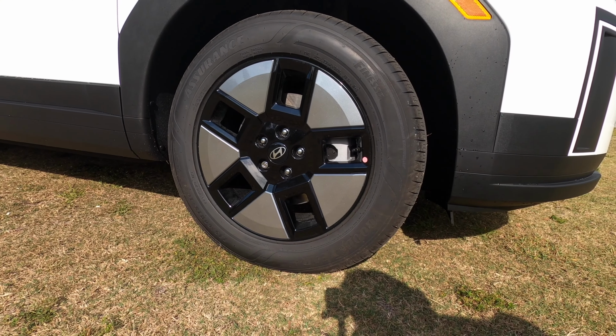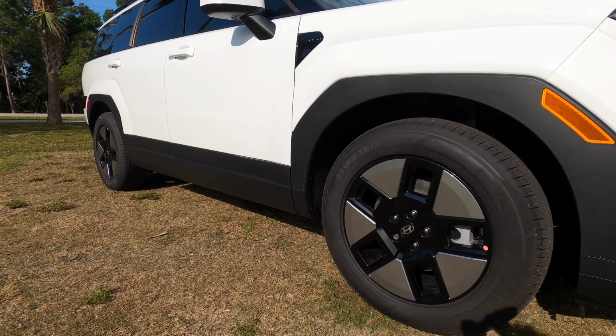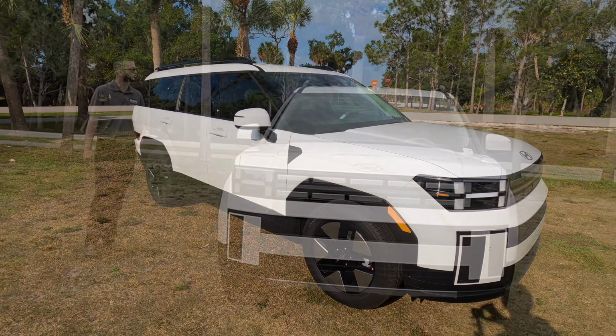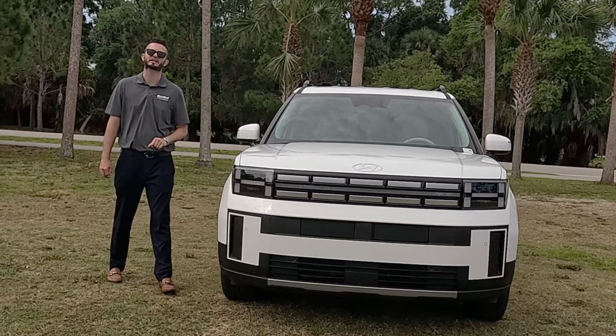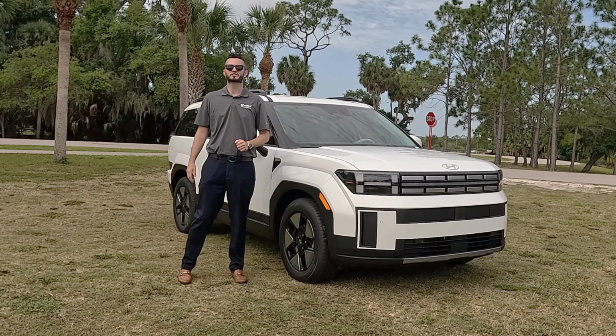18-inch wheels will be paired with the SEL. The Limited will start with a 20-inch, and the Calligraphy will get a dark finish 20-inch. Matte black will surround the lower with the Santa Fe badging with the gloss black touch, and around all the window trims with the raised roof rails. Side view mirrors will not be power folding on the SEL. You got to go up to the Limited tier, but the turn signals, they're still going to be LED.